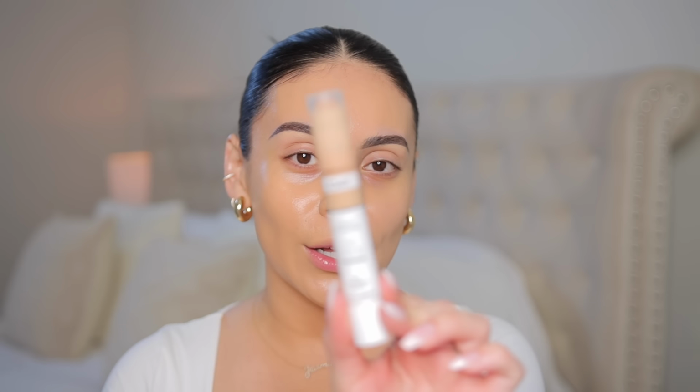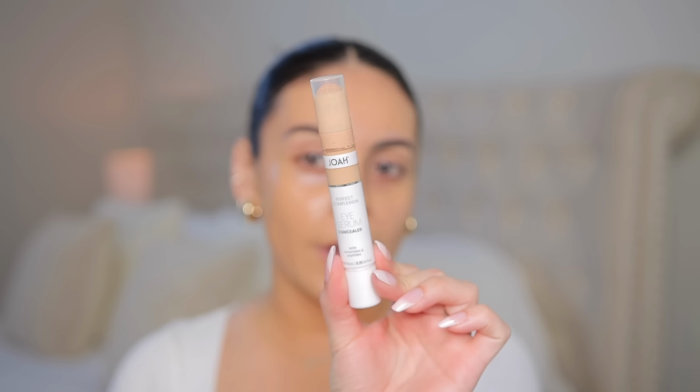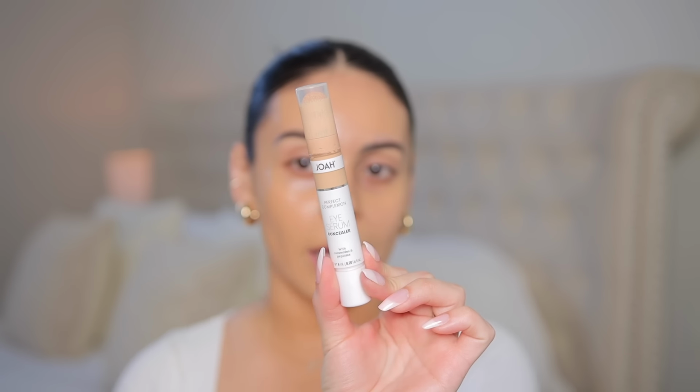Then I'm going to use one of, I think, the most underrated concealer formulas, the JoA Eye Serum Concealer. This is so good. Very lightweight, again, kind of gives skincare and makeup vibes in one, which is pretty much the theme in today's video. So you're gonna twist it up.